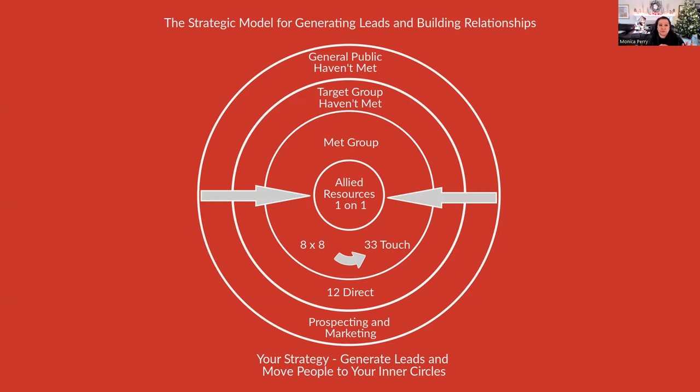So, one thing the strategic model for generating leads tells us is you have to do a combination of prospecting, which is one-to-one communication, and marketing. So, marketing is going to reach part of our met group, yes, but predominantly the targeted group of people that we have not met yet. That being the people that need to buy, sell, or invest in real estate, but don't know that we exist yet. So marketing is going to help us get there. And then outside of that, in that most outer ring is the general public that we have not met yet. So keep all of this in your mind as we go through today.